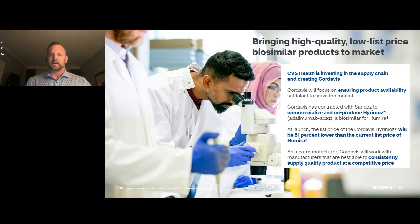We're very confident it can help bring biosimilars to market faster, and in a way where we're confident that the supply is going to be readily available and usable for members at the end of the day. One of the other advantages is that we can have a little bit of say in the pricing, in terms of the strategy and how it's priced.